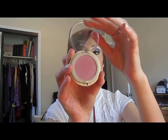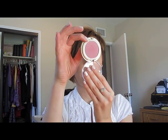Next up is Milani Minerals Blush. They call them all minerals. The baked ones are minerals too, but those are baked. These are just those flat ones. One of my favorites is actually 204 Sweet Rose, and while it's called Rose, and that's never a color I gravitate towards, if ever, I actually really love this one because it's a really good dupe of MAC Well Dressed. However, this is just a little bit darker, so it looks really good on medium skin. Well Dressed, it's really hard to get it to show up on almost any skin color, even really light skin. So this is definitely worth your money, and it's super pigmented.